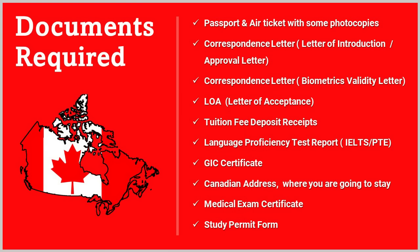Another correspondence letter is your biometric validity letter. Sometimes at the airport, you are asked to produce your biometric validity letter. Letter of acceptance, or LOA. LOA is generally issued by your educational institution where you are going to study, the college or the university. Then tuition fee deposit receipt. Your language proficiency test reports, IELTS, PTE, whatever you have qualified.